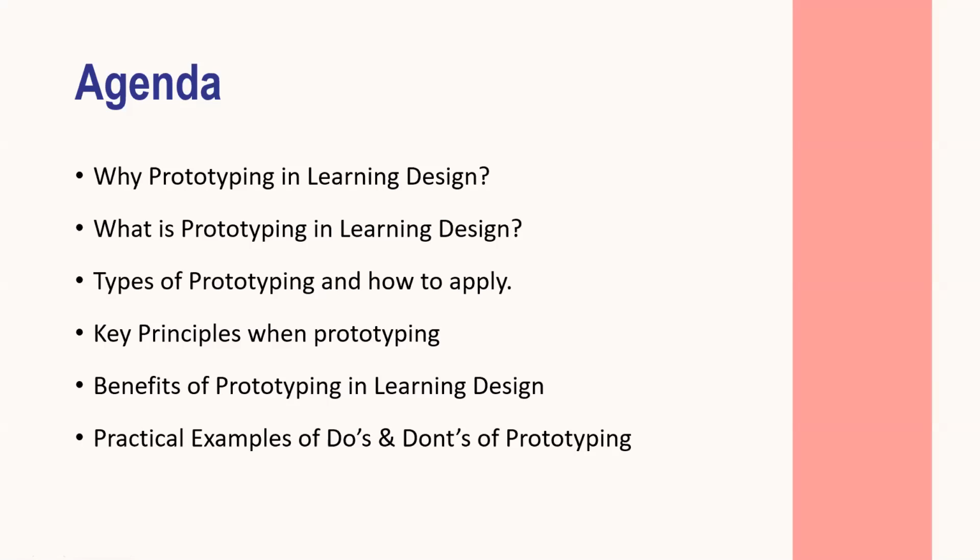Just to kick off with the agenda, we've obviously booked an hour. We're going to keep it to 40 minutes. We want to make it short, punchy, to the point, and give you as many practical tools as you can go and apply. What are we covering? We're going to give you a quick overview of why prototyping, what's actually happened in learning design, and why prototyping is becoming so important.